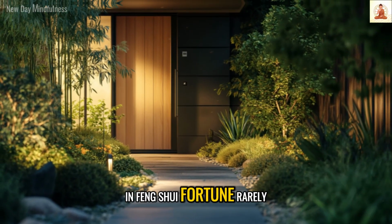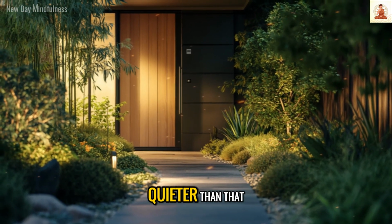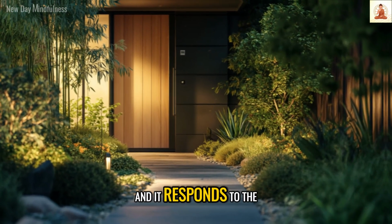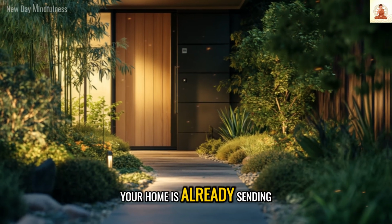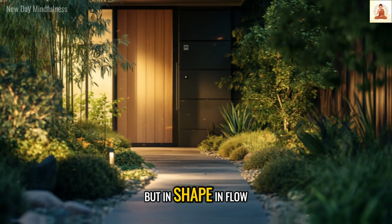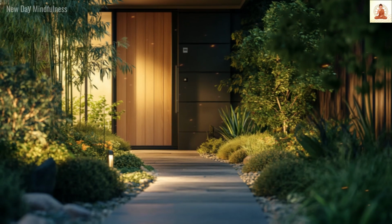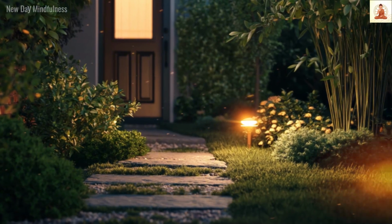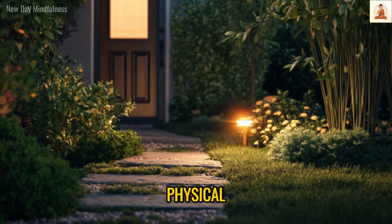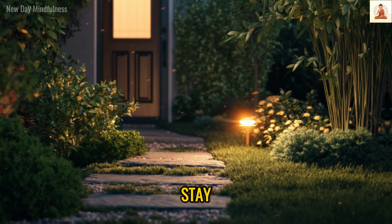In Feng Shui, fortune rarely crashes through the door. It doesn't need to. It's quieter than that. It watches, it listens, and it responds to the messages your home is already sending. Messages written not in words, but in shape, in flow, in care. That's why the entrance is sacred, not because it's ornamental, but because it is the first place where the unseen meets the physical, where opportunity pauses and decides whether this is a place it wants to stay.